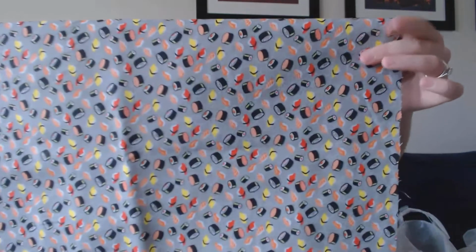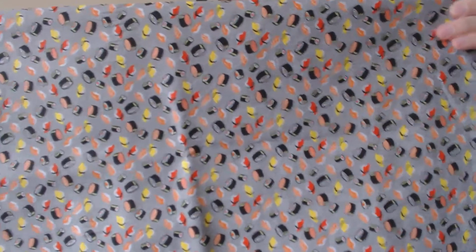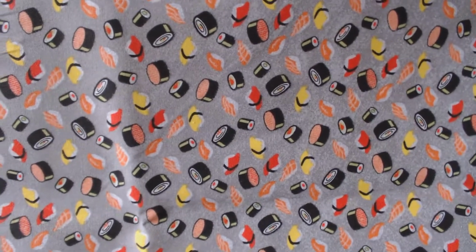And again, this one I'm probably not going to finish any cross stitch with. Actually, I might. There's one cross stitch by the Frosted Pumpkin Stitchery, which has sushi, so I might use this as a background for that. But again, this would be really cute for grime guards. I love sushi. I saw that and I'm like, I need that. And the lady cutting my fabric was making fun of me the whole time. Like, they'll put anything on fabric. Yeah, I like my sushi. Get over it.